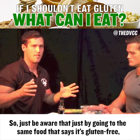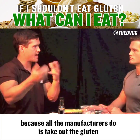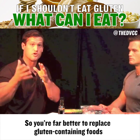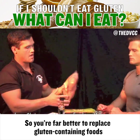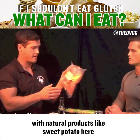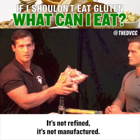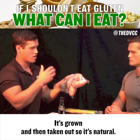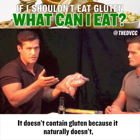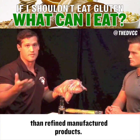So just be aware that going for the same food that says it's gluten-free isn't enough, because all the manufacturers do is take out the gluten and replace it with sometimes sugar, or very oftentimes sugar, that could have a detrimental effect. So you're far better to replace gluten-containing foods, the pasta, spaghetti, all that kind of stuff, with natural products like sweet potato here. And this is pretty obviously just taken out of the ground. It's not refined, it's not manufactured, it's grown and then taken out, so it's natural. It doesn't contain gluten because it naturally doesn't, but it's just far better for you and far better for fat loss than refined manufactured products.